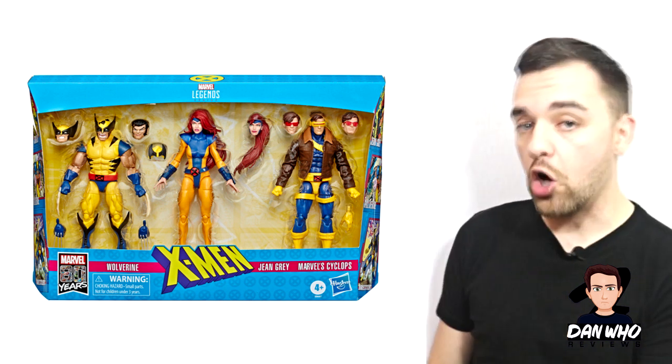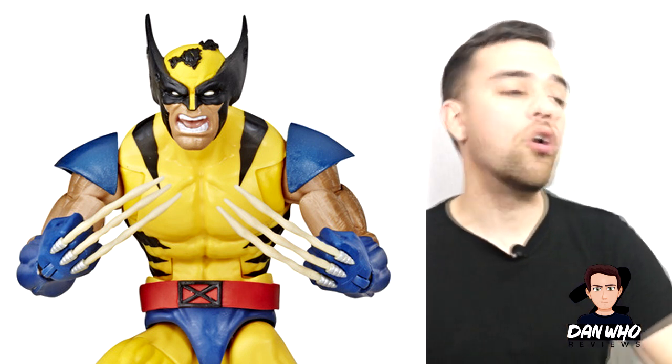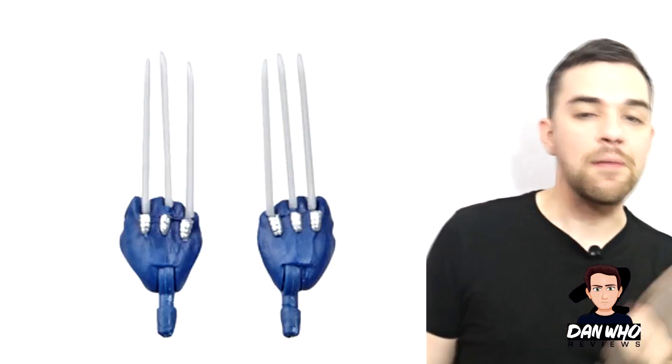We also get a Cyclops wearing his flight jacket and 3 different heads for Cyclops, so we get 2 unvisored heads. So now he's just got his red ruby glasses on, both looking good, both different as well, different style glasses. And then we're getting Wolverine for the first time with bone claws, but if you don't like bone claws, you can still have his normal adamantium claws. And we also get an unmasked head, a down cowl, and then a sort of battle-damaged cowl as well.